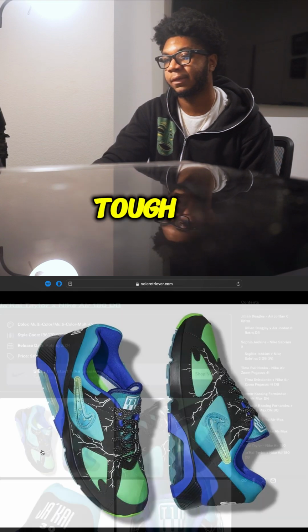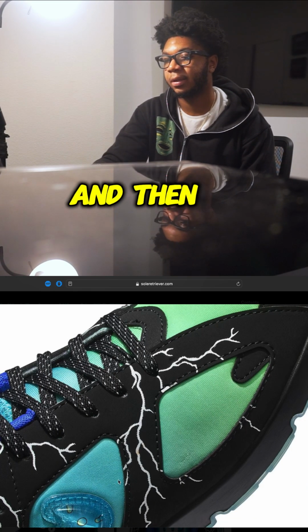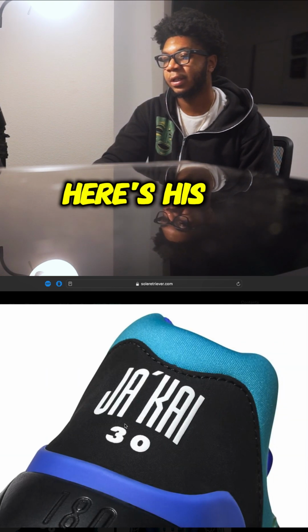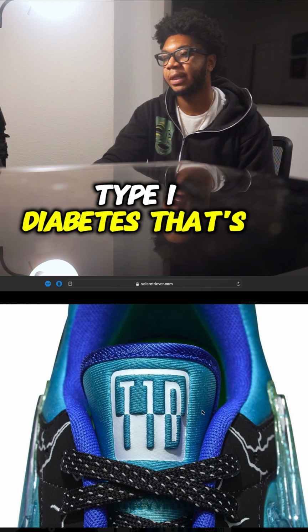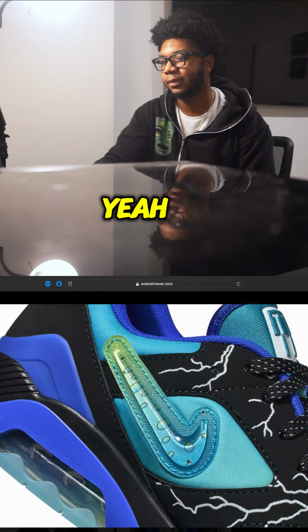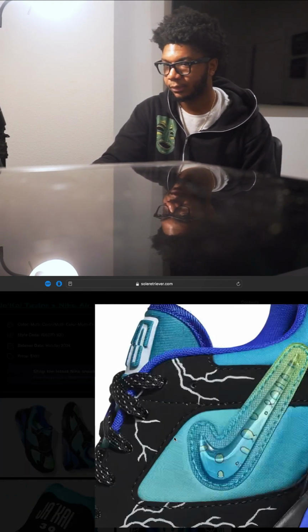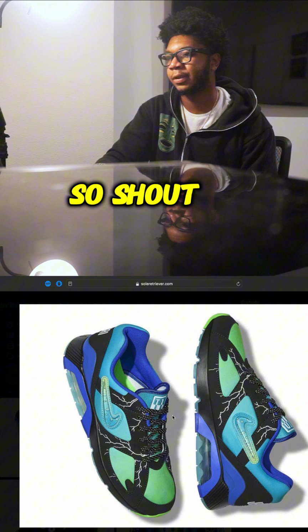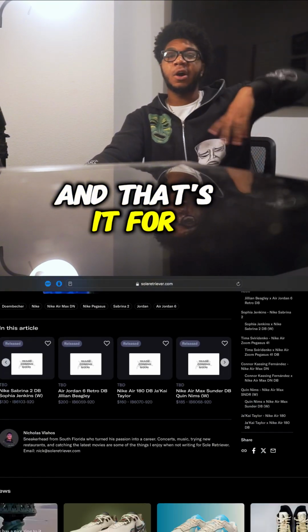So that's tough. So here you can see the lightning right here, and then the little bubbles in the swoosh. Here's his name with his soccer jersey number. Type 1 diabetes, that's fire. Not fire, but you know what I mean. More details on the swoosh. And then the glow-in-the-dark sole. So shout out Jakai, man. That one's my favorite. And that's it for all of the shoes.